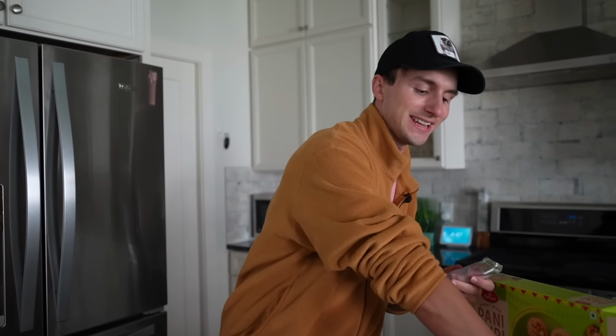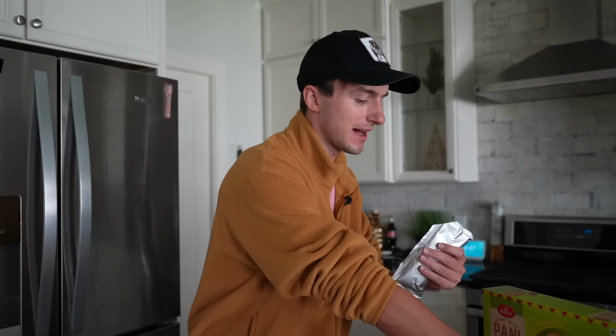Pani puri paste to taste. It's all up to our taste, how much we add in. So do you want to taste a little bit? Okay. Is this good? I so love that stuff. I love it so much. It's a little bit spicy. It's kind of like salsa.